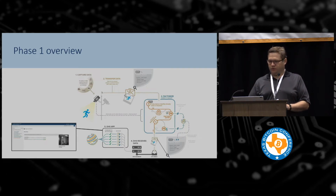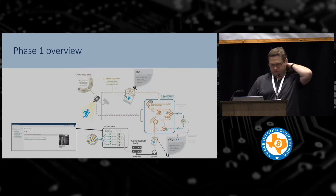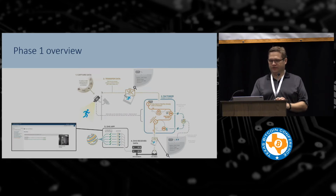So in phase one, we got a lot of these cameras, we set them up, and then based on what we could work with, we had software that would receive those emails, and then they would process those emails, and then we would factomize it, and then it goes into a separate DHS system to view all these records.